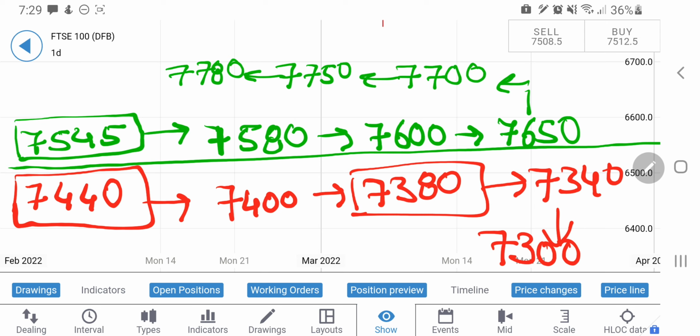Considering this, if it tries to drop, I see another level at 7320 is also there, which is going to be a strong support. So I missed that. Yes, 7320 is going to be a strong support. So if it tries to drop, it may get a strong support at 7320 levels. But still, if you trade as per these levels, definitely you'll get almost 100 points of move. So take your positions accordingly.